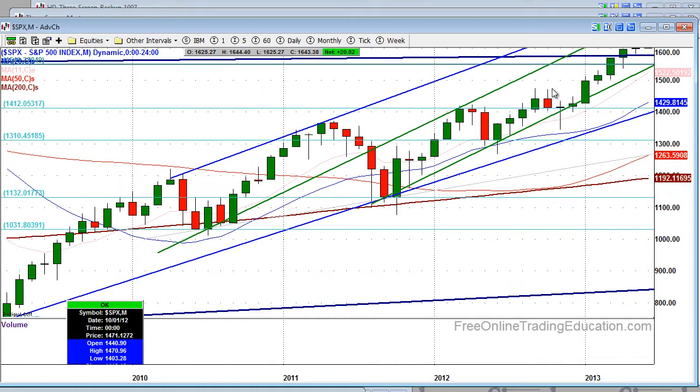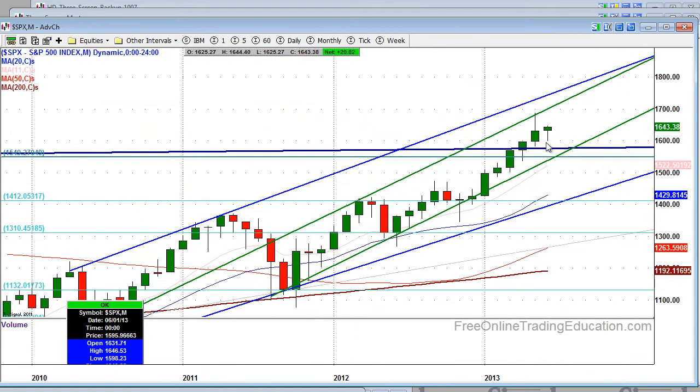Now, if you look here at the monthly chart, we have a higher low, lower high, but we're on an upswing here. So we still have a lot of month to go, and this could continue to grow and grow and grow. So it'd be interesting to see how this thing plays itself out.